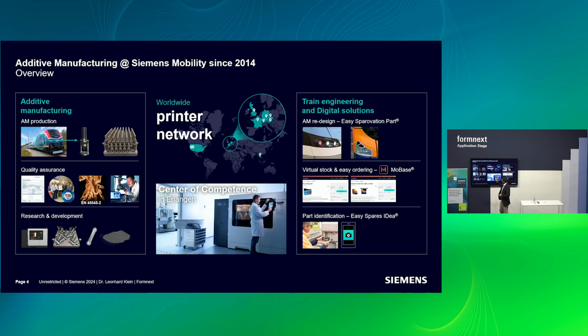Also very important is a functioning and working quality assurance process, especially if you are focusing on AM serial production, as we are doing, and especially if you are working in a global printer network. We have that in place. We get recertified every year by TÜV Nord according to ISO/ASTM 52920. Another important thing is AM redesign. We are not just trying to print a part one-to-one compared to the conventional one. We are always trying to implement additional added value for the part and for the customer, and to make those parts better, which we call easy spare innovation parts.